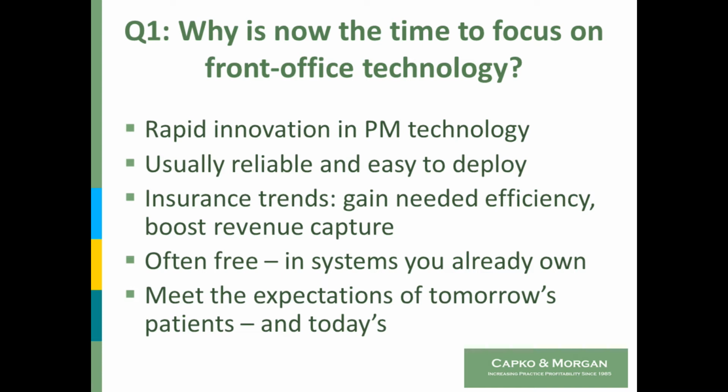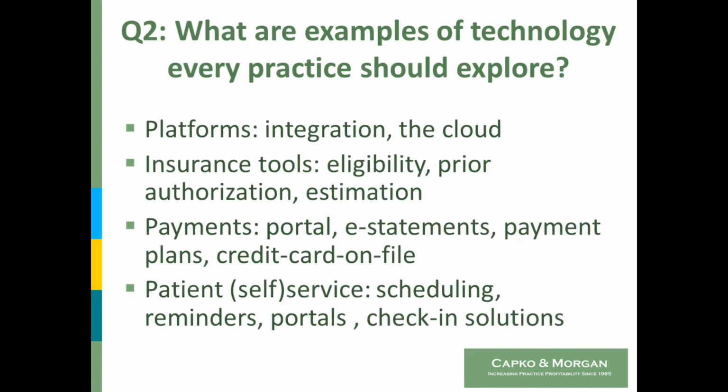Absolutely. Moving on to question 2. Laurie, there must be a few examples of technology that are underutilized at this point perhaps, but that should be more widely accepted, much like I was referring to with scheduling. A few ideas that we've certainly heard about, but maybe we haven't implemented in our own practices. Could you share a few of your favorites perhaps?